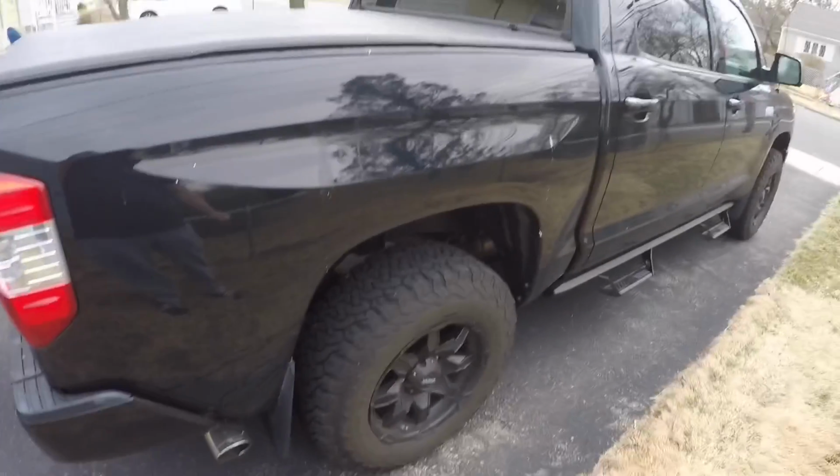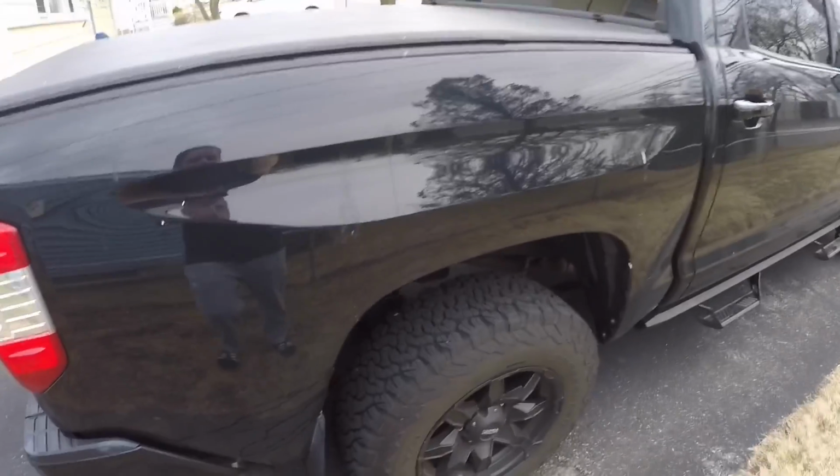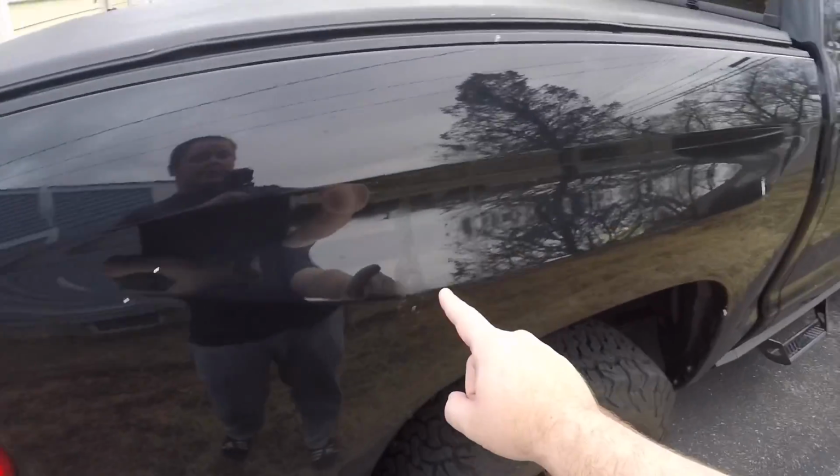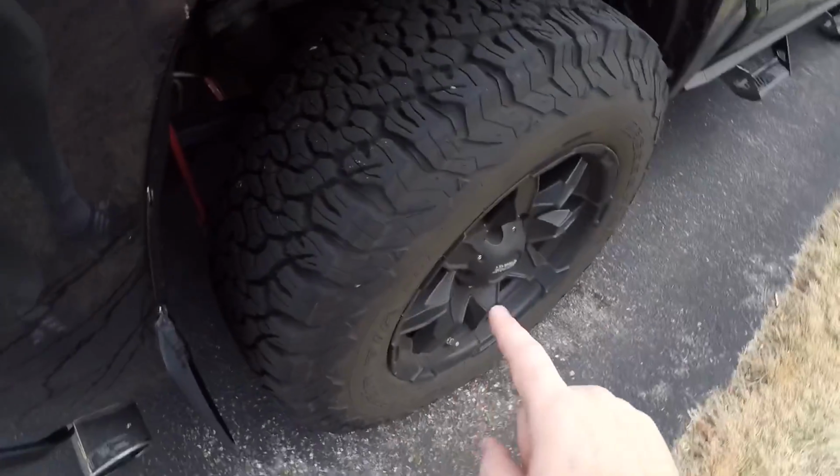Now, one thing you want to do before you go on any road trip, especially a long highway trip, is you want to make sure you check everything and make sure everything is secure. And you want to have a lot of bird poop all over your vehicle for good luck. I'm sorry about the wind, there is a lot of it. So obviously we check the PSI.